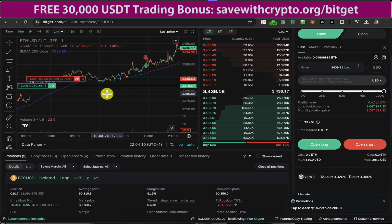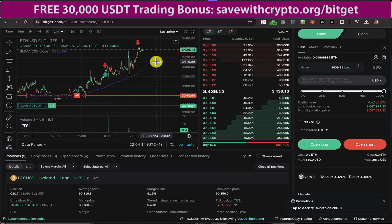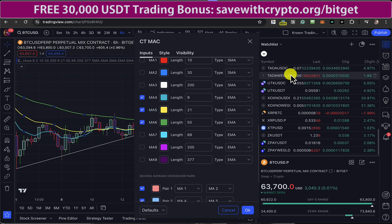So what I need to do now is to work out when this trend is going to change and when it's going to come back down. So the EMAs that Eric uses are in this indicator here. This one's called the CT MAC. That's Caretaker's Moving Average Crossover. It's a free indicator in TradingView.